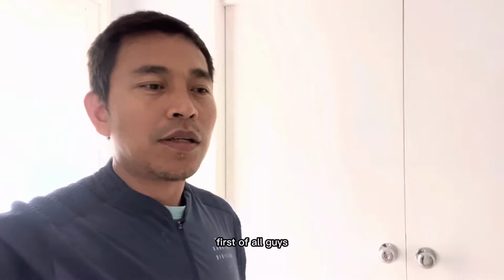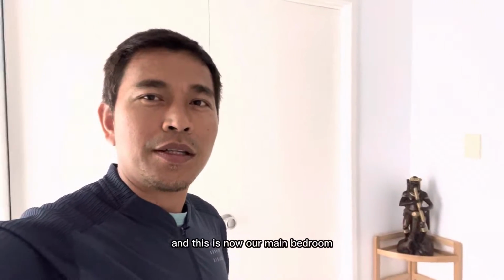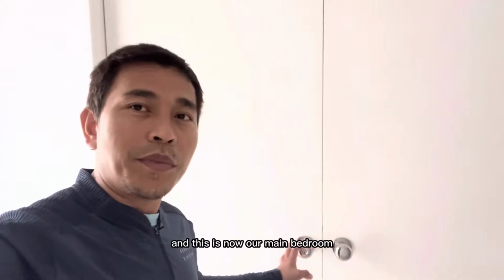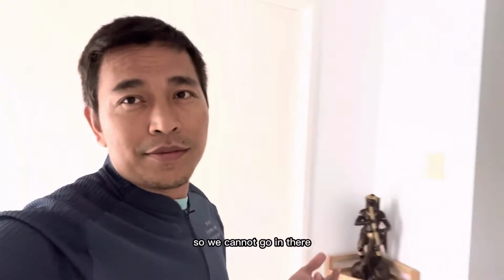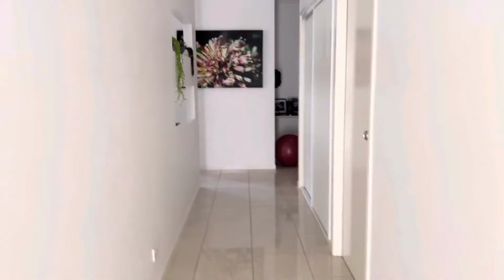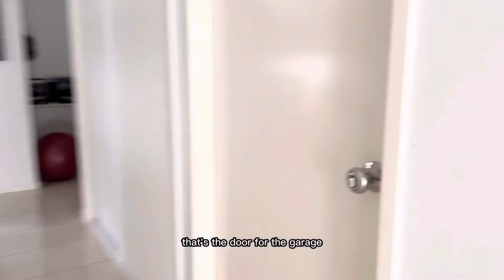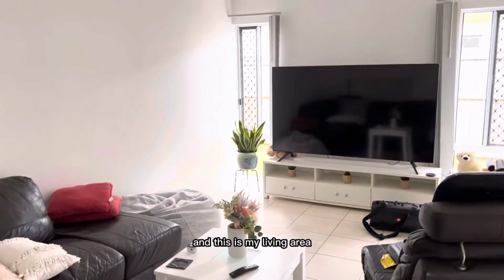First of all, guys, I would like to do a tour of my house. This is now our main bedroom, but my partner is sleeping at the moment, so we cannot go in there. Sorry. So guys, this is our hallway. That's the door for the garage. And that's my small office in there. And this is my living area.